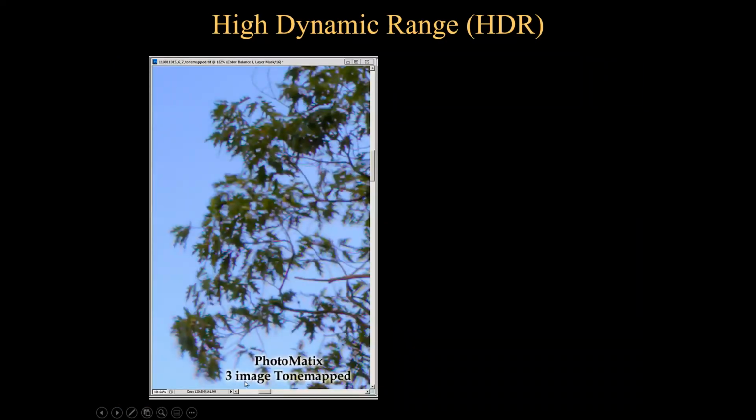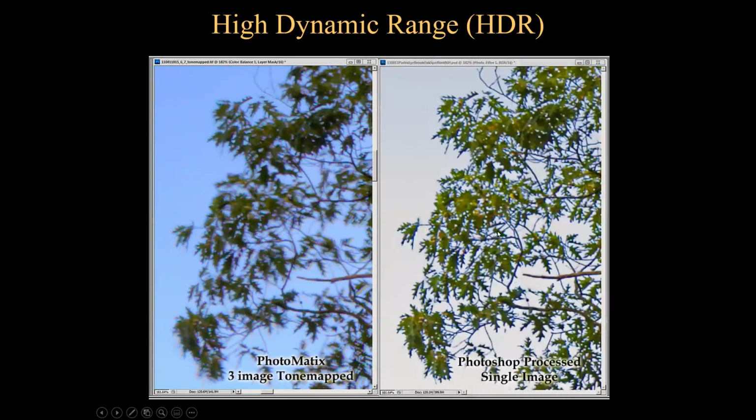This is just the result of a 3-image combination, HDR and tone map. And you can see it all looks fuzzy. You just take one of those images and process it. You don't get this ghosting. You get a much more defined picture. So one of the disadvantages with HDR is that you can get this kind of effect when there's movement. Works better if everything is very still.